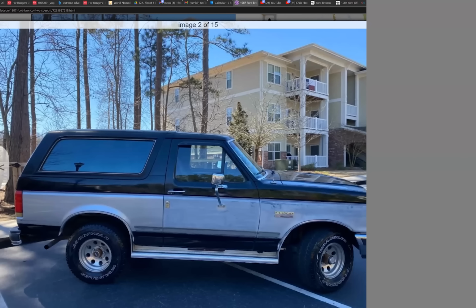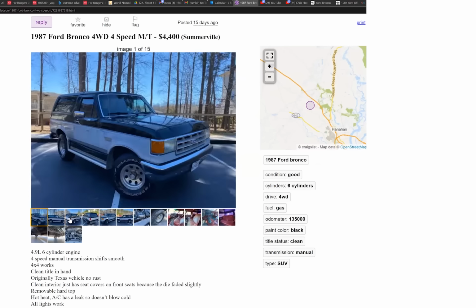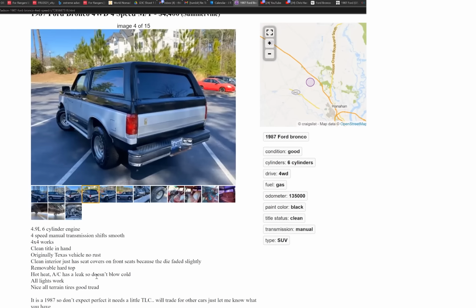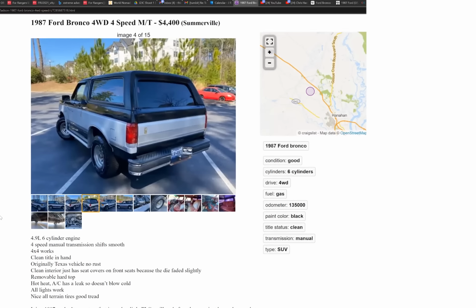So yeah. Oh wait, see, it's got a step on the right side. Does it not have a step on the left side? Yeah, step on the left. So okay, those might be step supports, but it seems like they've overdone it. Yeah, that just seems pretty intense for step supports. But let's see. AC doesn't blow cold, but otherwise it seems to be all right for $4,400.